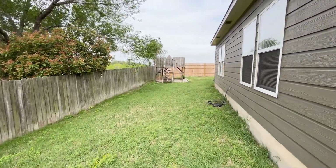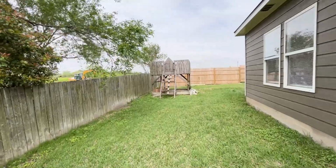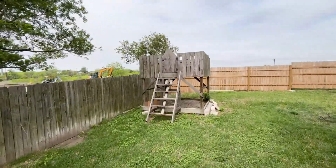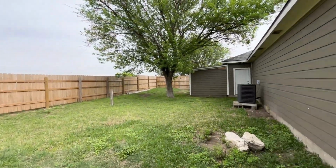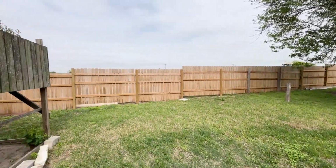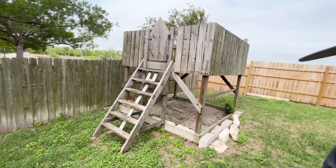A really large backyard area. I'm also not entirely sure what this was for. And then that's the door to the garage. Updated fence on the side too. Yeah, not quite sure what fort this is for, but pretty big yard space. Very friendly neighborhood dog right behind you.